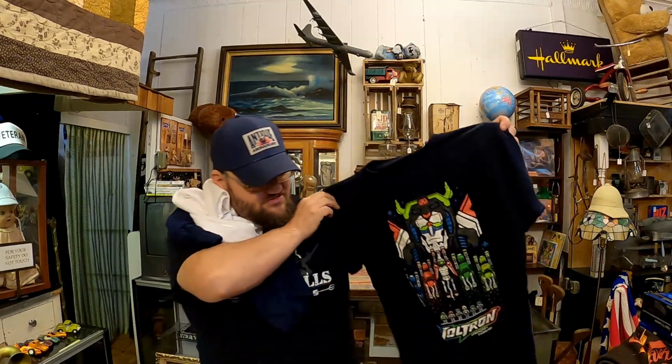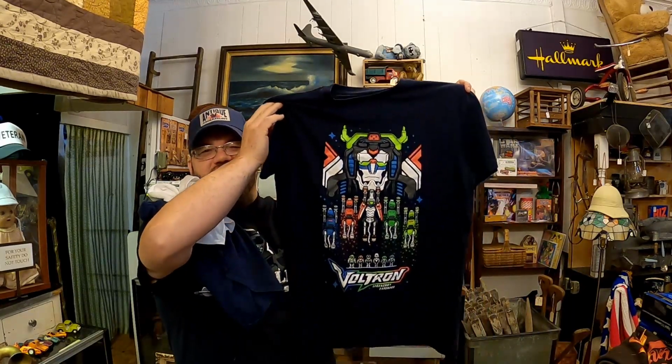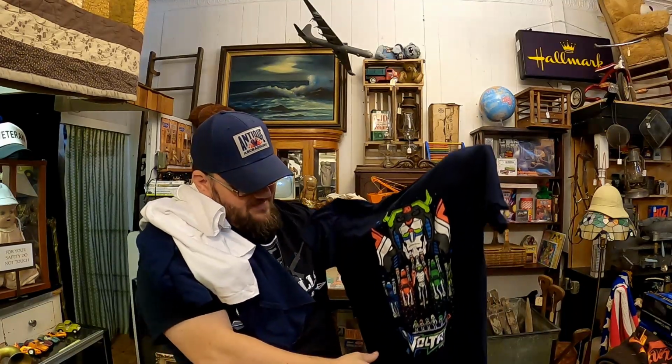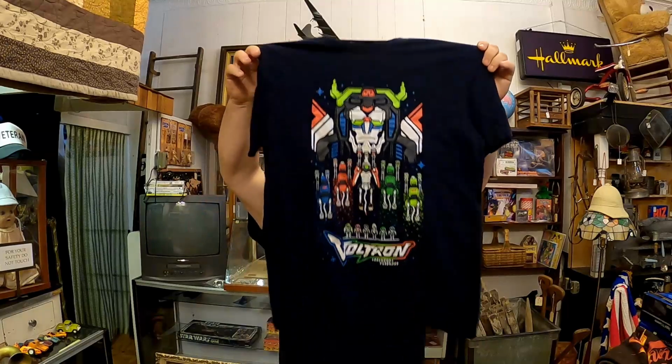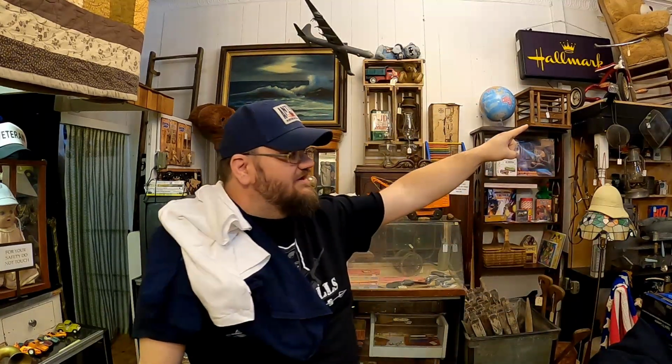This is a Voltron t-shirt that my wife got. I absolutely love Voltron. It's my favorite cartoon in the whole world. Voltron is my absolute jam. I actually have the Voltron castle up there next to Godzilla because Godzilla is also my jam. I love Godzilla. And it's just my favorite.